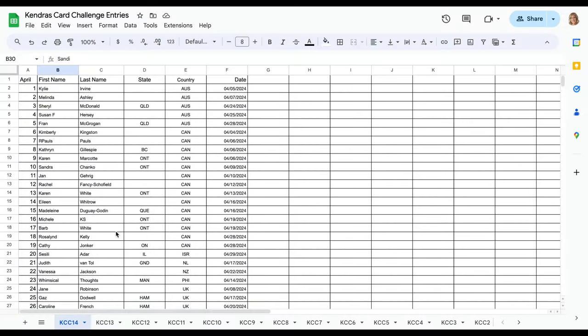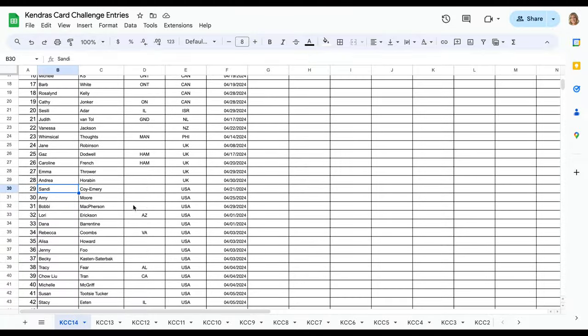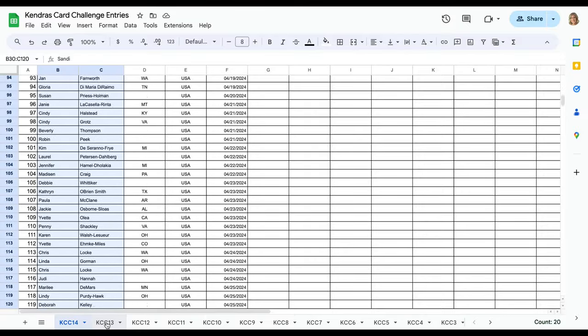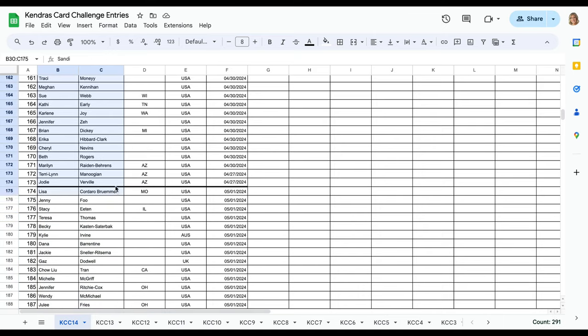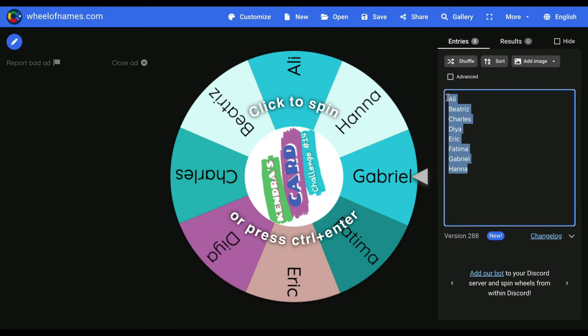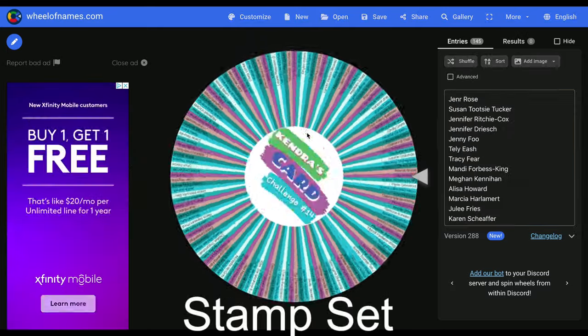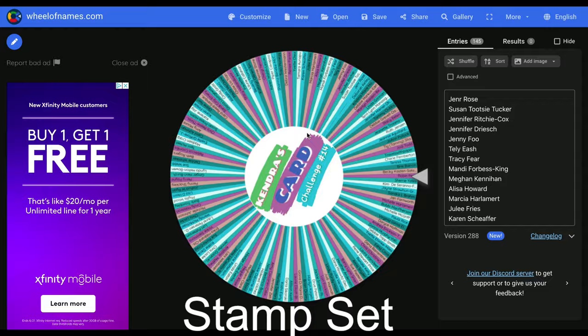All of the crafters who posted photos of all 15 cards into the April official entry photo album are listed here on this spreadsheet and have been sorted by country. I'll start with the monthly prizes that have to be shipped, so I'll be selecting the entries from the United States first. I'm copying and pasting just the entries for April in this box onto Wheel of Names. So I've shuffled these up, and let's see who the first winner is.